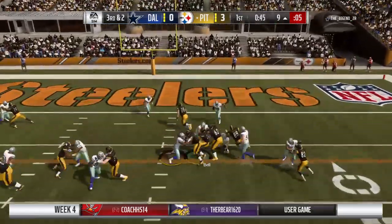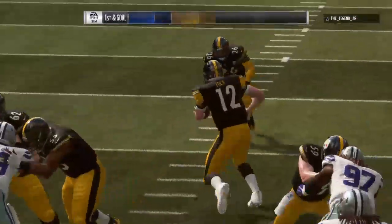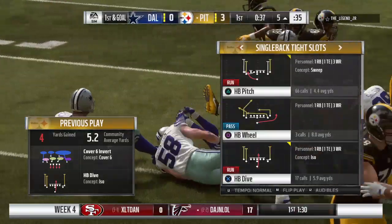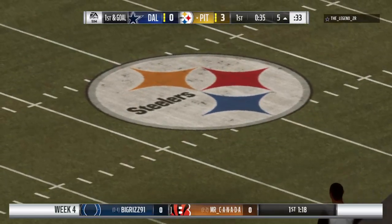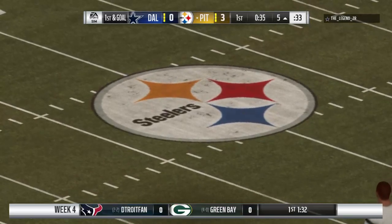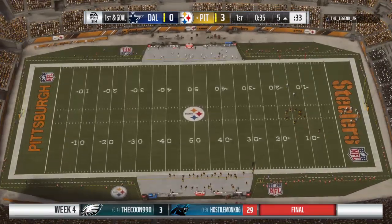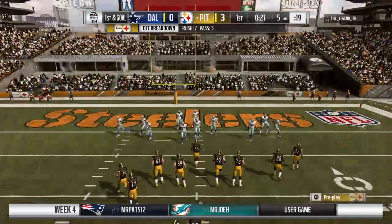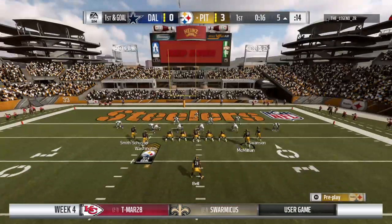On 3rd down, here's Bell, and brought down, but not before he was able to break the tackle, and the extra effort moves the sticks. Give him a gain of 4, able to convert, and that sets up 1st and goal now. They've made goal line offense a priority on the practice field this week. This is exactly the situation they've been prepping for.